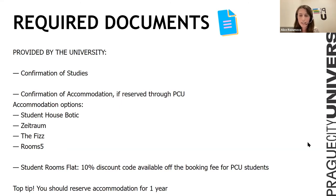Another important thing about confirmation of accommodation is that when you book it yourself, it should be reserved for 1 year. So your confirmation of studies would be for 1 year, and your confirmation of accommodation would also be for 1 year. So that's our second top tip for you.